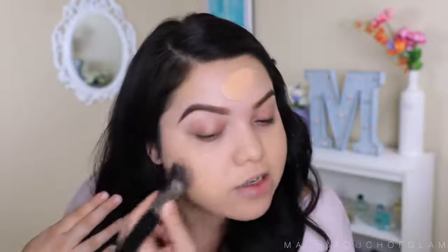So far the coverage looks great. This foundation is supposed to be medium coverage. It's drying a little quick, but it's not clinging on the skin. This is for sure the kind of foundation you could wear without powder. I feel like with one coat, you will get enough coverage. I'm just going in with a second layer just to see. This foundation for sure is very mattifying.